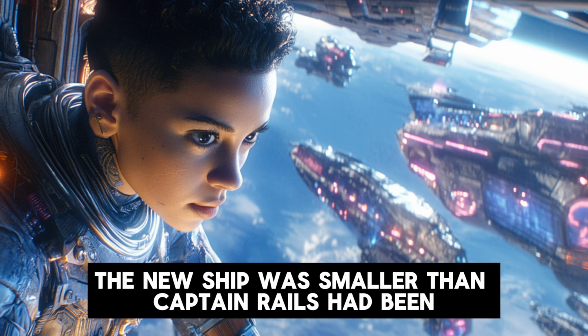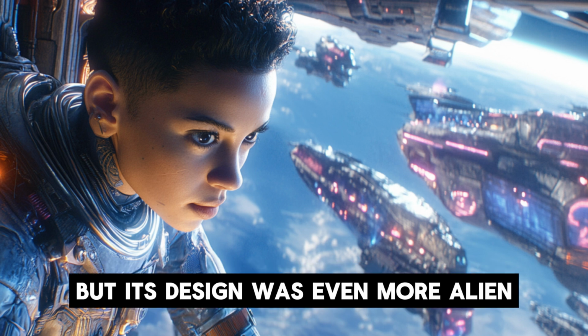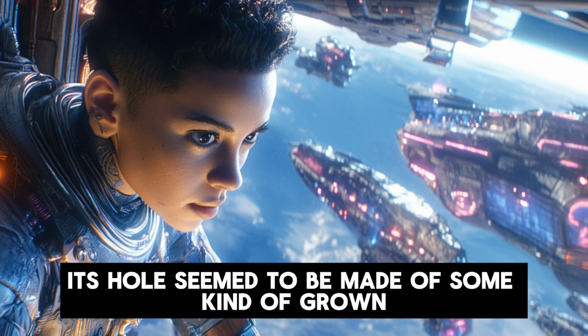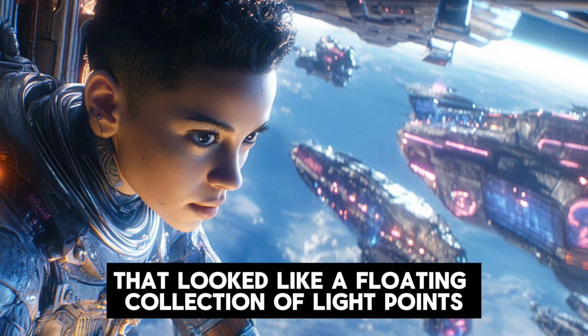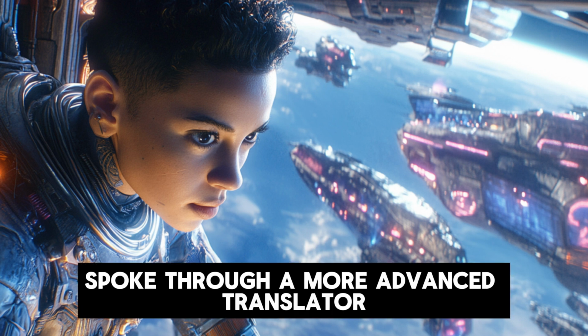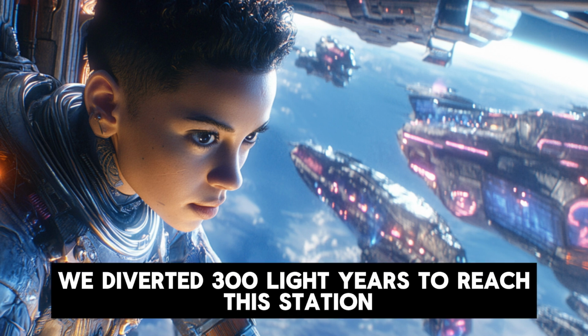The new ship was smaller than Captain Rel's had been, but its design was even more alien. Instead of metal, its hull seemed to be made of some kind of grown crystal. Its captain, a being that looked like a floating collection of light points, spoke through a more advanced translator. "We diverted 300 light years to reach this station."